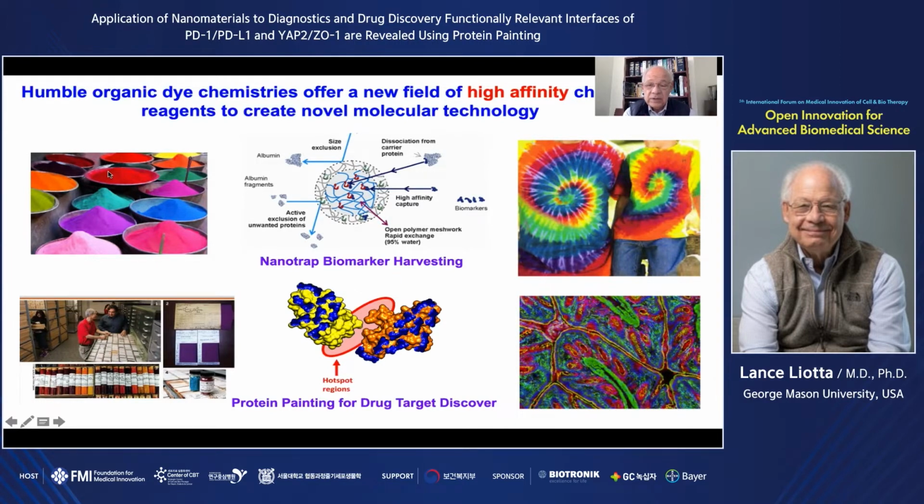So these humble dyes that exist in fabrics, for fabric dyes, for printing dyes, even for 3D printing, bind to molecules with very high affinity. That's why they don't come off in the washing machine. I'm going to tell you how we're using these dyes to capture biomolecules for diagnostics or to paint the surface of interacting proteins for drug discovery.